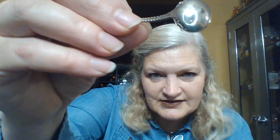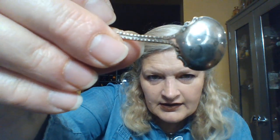So I don't know if you'd be able to see them. I didn't bring my loupe, but anyway, I just wanted to share. So it's on there somewhere, right where the smallest part is, right there. It says sterling. Nope, you're not gonna be able to see it without the loupe. Anyway, and then these ones are marked on the back here.